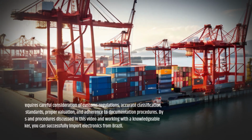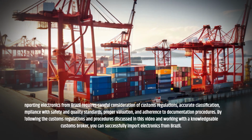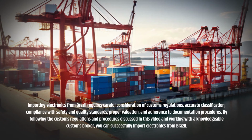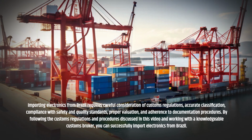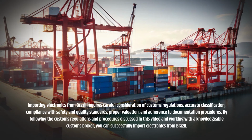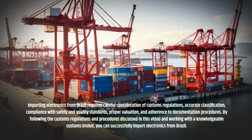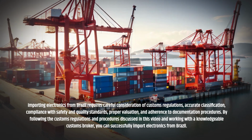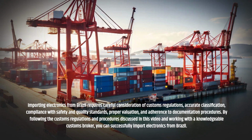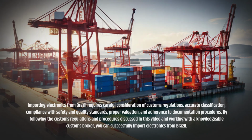Importing electronics from Brazil requires careful consideration of customs regulations, accurate classification, compliance with safety and quality standards, proper valuation, and adherence to documentation procedures. By following the customs regulations and procedures discussed in this video and working with a knowledgeable customs broker, you can successfully import electronics from Brazil.